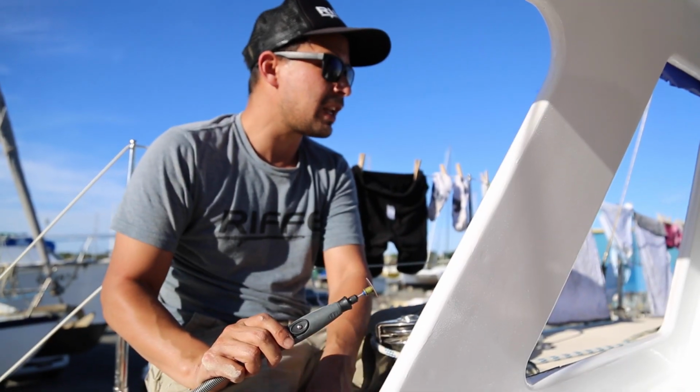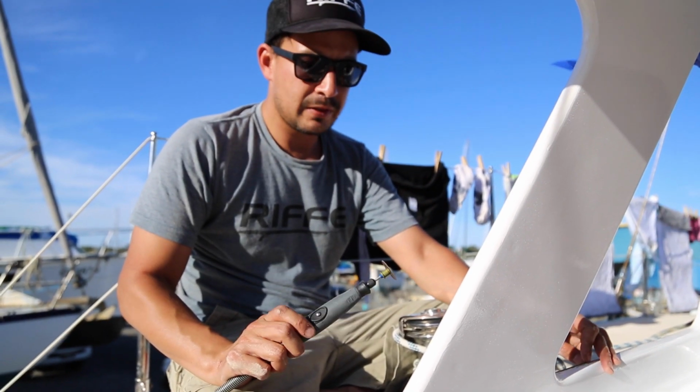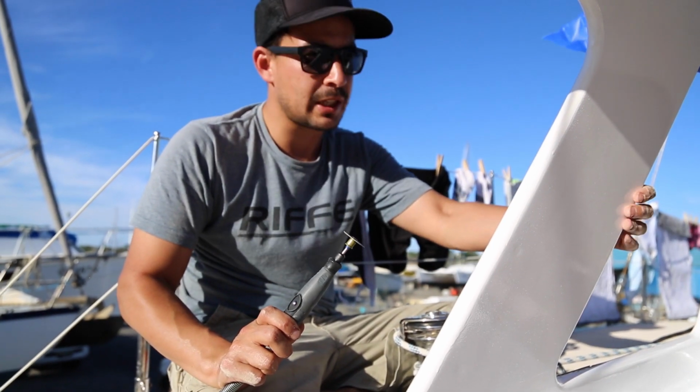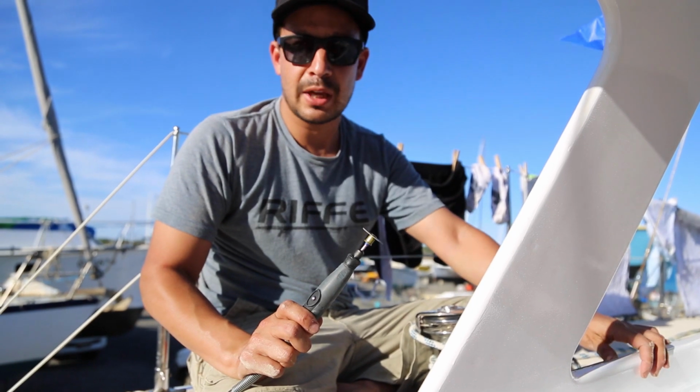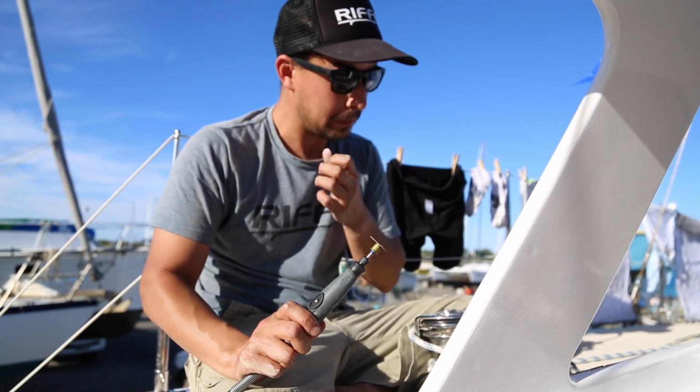Oh, there's a bit of delamination of the glass and the timber around this window. So I've just got a little handy Dremel, just taking it back to where it's still stuck to the timber, lever that off, and then once we put that sealing tape on and stick the window back on, it should be good.